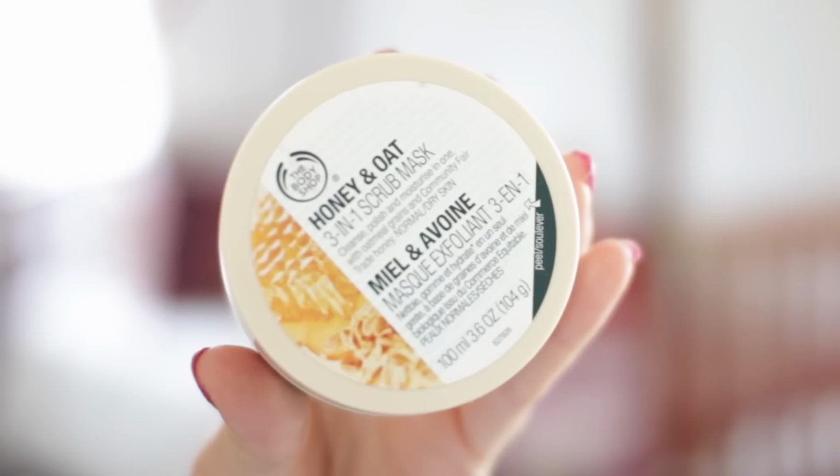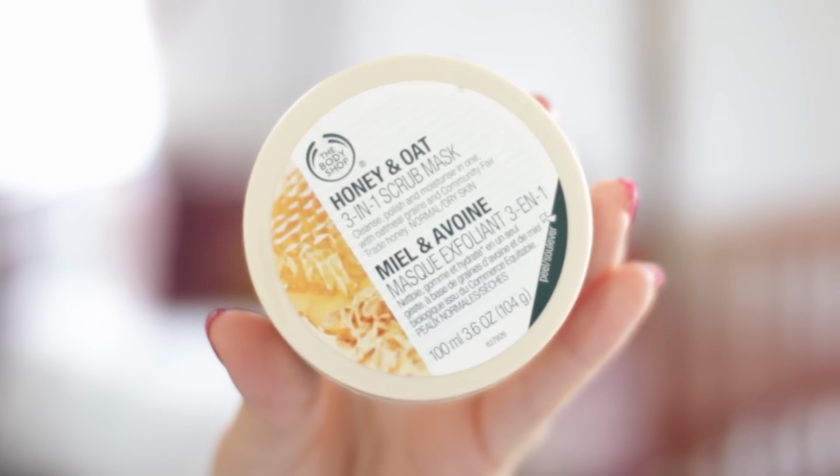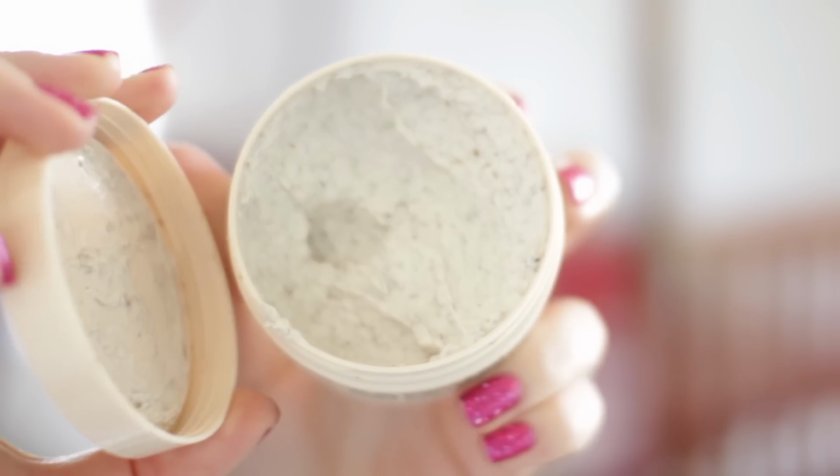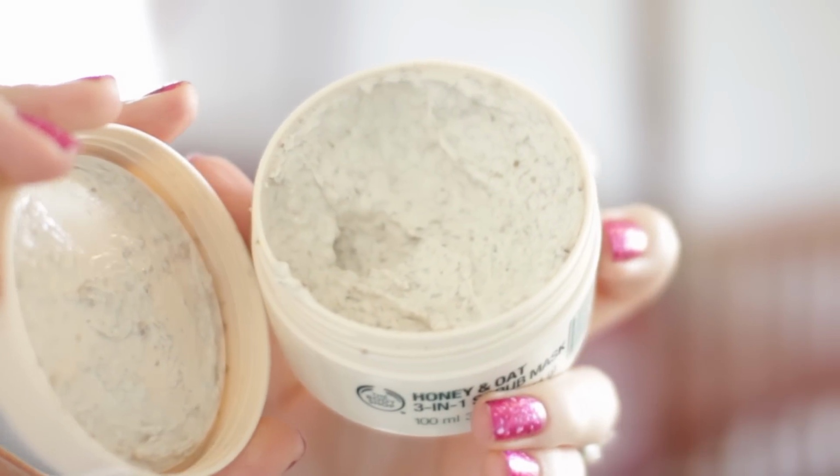And then last but not least is an everyday mask. I tend to use face masks quite a lot, so I don't want to use the super strong and powerful ones too much. So this one is really good for day to day because it is quite moisturising, it's quite light and gentle. It's the Body Shop Honey and Oat 3-in-1 Scrub Mask to cleanse, polish and moisturise in one, with oatmeal grains and community fair trade honey. And this says it's for normal to dry skin, so it is more focused on the moisturising front.